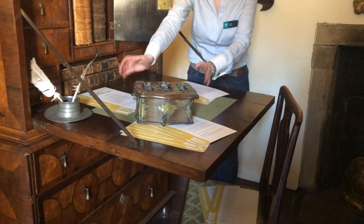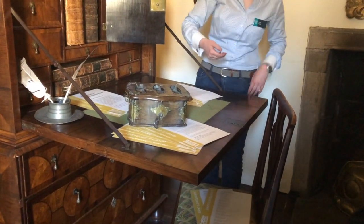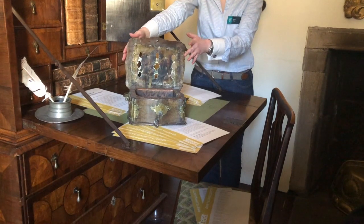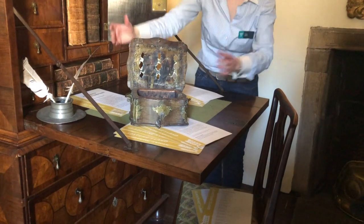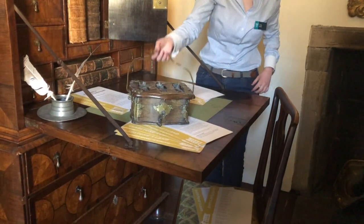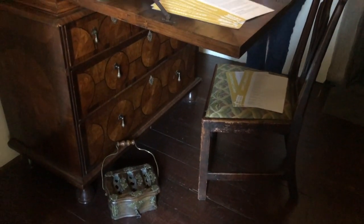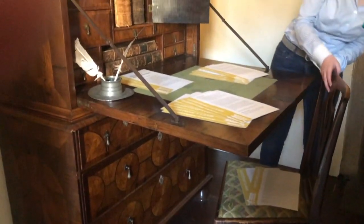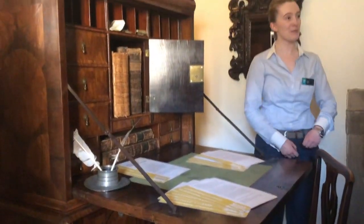This is our foot warmer and works in a very similar way to the bed warmer in the first room. So you would open it up and put some hot coals inside. And this is completely metal lined, so the heat will go right through it, and then you'll close it and pop it down at your feet while you're working at your writing desk. It's also very small and portable. So if you're travelling far afield, you could take that with you in your carriage, keep you warm. If women were particularly sneaky, they could maybe even smuggle it into church under their big skirts and keep them warm while they're sitting.